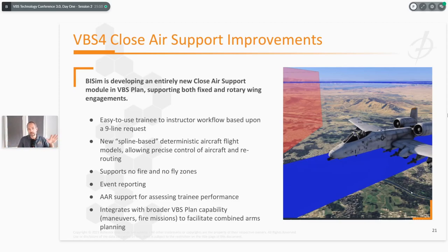So the idea is that within VBS plan, an instructor or administrator can create a close air support mission based upon feedback or a nine line from the trainee, kind of, you know, in the field virtually. So we have this nine line request concept. We have spline based deterministic aircraft flight models, which is completely new. We support no fire and no fly zones. We have event reporting and also after action review support.